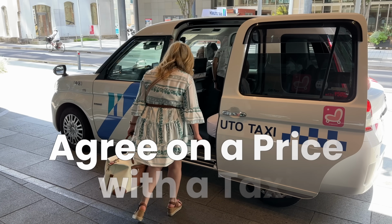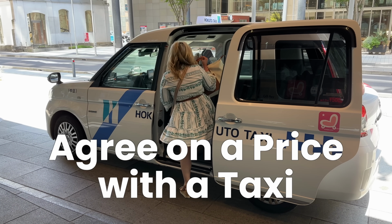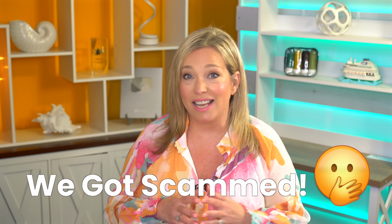Number 8, it's a good idea to agree on a price with a taxi driver before departing or getting into the taxi cab. You want to confirm how much it's going to cost. Now, as we're talking about taxi scams, you guys, I have a scary one for you. We were actually in the Bahamas one time and we fell victim to a taxi scam.